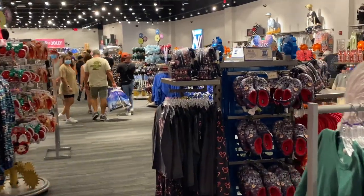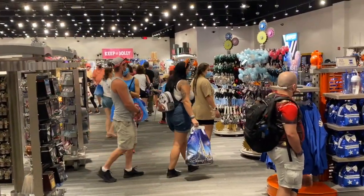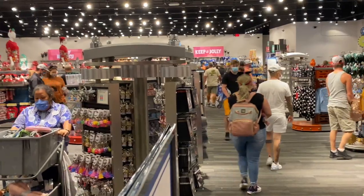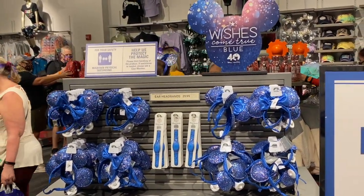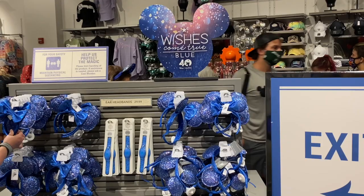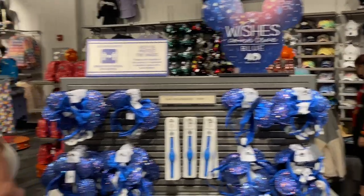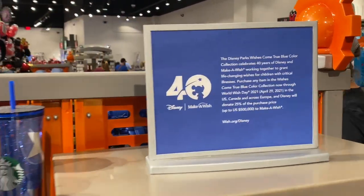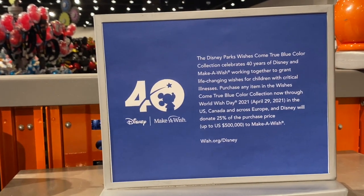throughout the store. You know, they've really made this a long-term, I don't want to say long-term location, but this is going to be here for probably a good year and a half before they open up the other store. I thought it might be a shorter turnaround, but look at this, this is Wishes Come True in honor of Make-A-Wish and Disney's involvement with them over the last 40 years. They have these blue mouse ears and bags and watches. So very festive. Some tumblers over here in connection with the event. It says the Disney Park Wishes Come True Blue Color Collection celebrates 40 years of Disney and Make-A-Wish working together to grant life-changing wishes for children with critical illnesses.